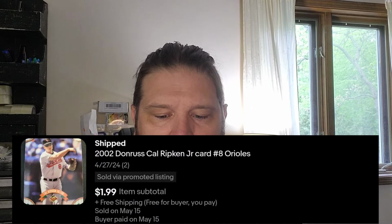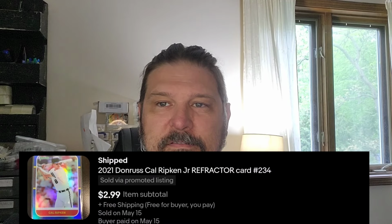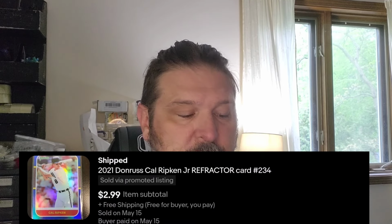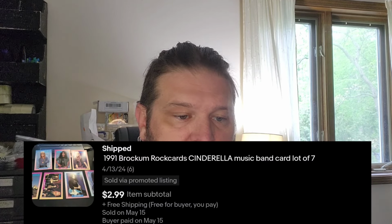Sold 3 Cal Ripkens to a buyer here. I've got a 2002 Donruss, sold for $1.99. A 2018 Topps Fire base, sold for $1.99. And then this 2021 Donruss blue foil refractor kind of thingy, and that sold for $2.99. Got a lot of Cinderella cards from the Brockham Rock card set, and these sold for $2.99, and there's 7 of them.